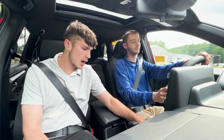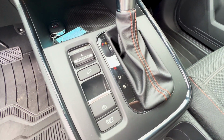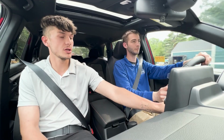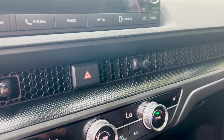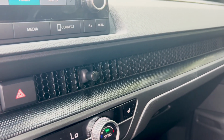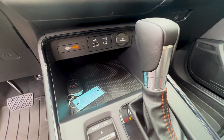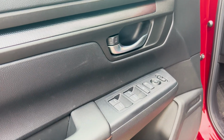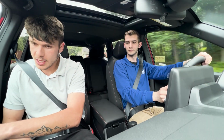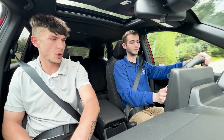Have your shift-by-wire down here, parking brake. You also get hill descent with this, which is really cool. And you also get the new, in most of the 2023 models, you get this huge honeycomb-style air vent that goes across the front, which I'm a very big fan of. And you also get beautiful USB and USB-C charging down here. You got some leather on the door, and you get this, I don't really know what to call this, but I like it. It's like a textured metallic finish almost.